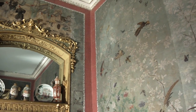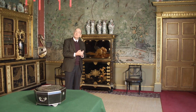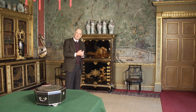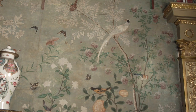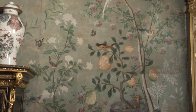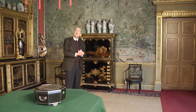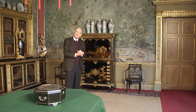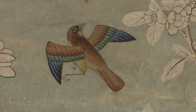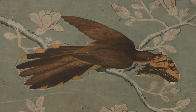Lady Hertford didn't put this up until she came to live at Temple Newsam much later, when she was an old lady in the 1820s. And clearly, having put it up in the room, she perhaps was a bit dissatisfied that there weren't enough birds in it. And so she decided to cut out from some of the most fabulous books which had ever been produced, Audubon's Birds of America, these wonderful American birds, and to paste them onto her Chinese paper.